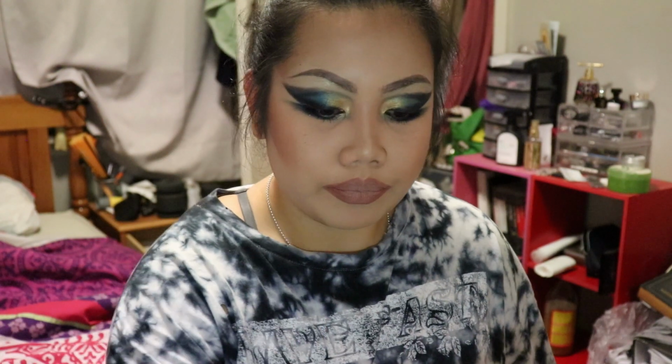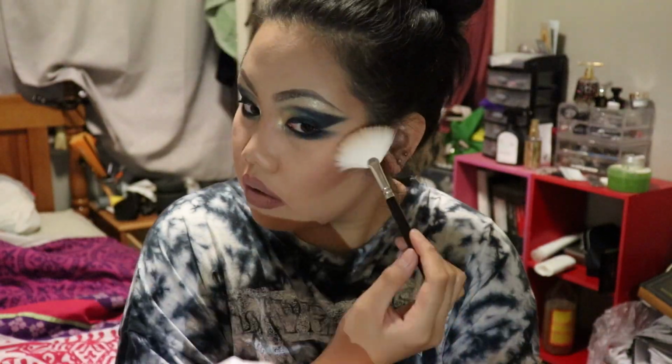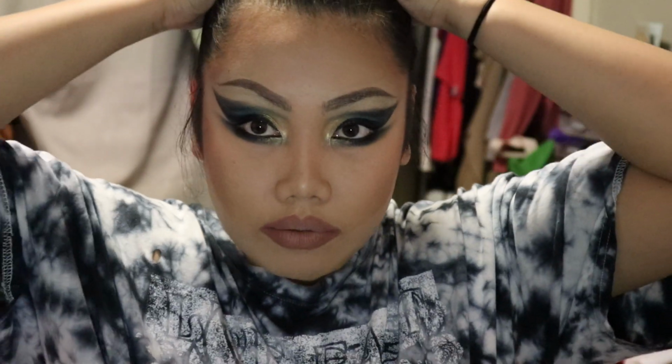Put some highlighter, so I'm still gonna use my Fenty Beauty Hustler Baby, using my Zoeva fan brush. There. Zoom in. All the freaking imperfections. But how I wish I have a wig right now. That's my drag makeup.